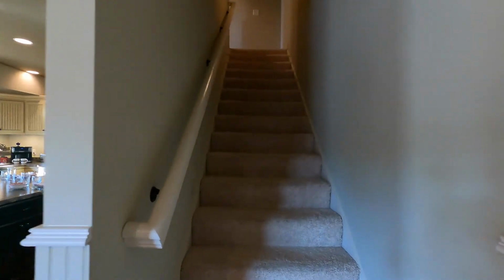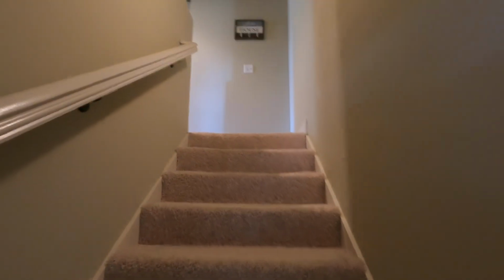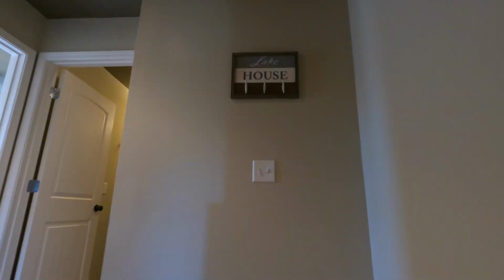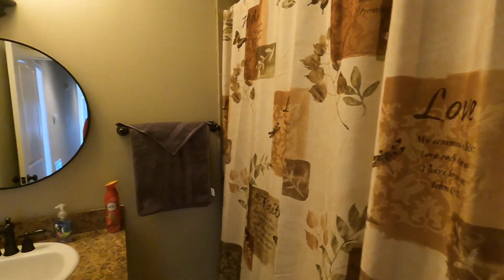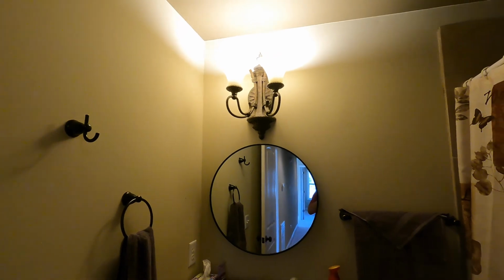Let's go upstairs. Going up to the second floor. Here's a second floor bathroom. Toilet tucked in there. Nice light fixtures. Nice tile. Shower and tub combo.